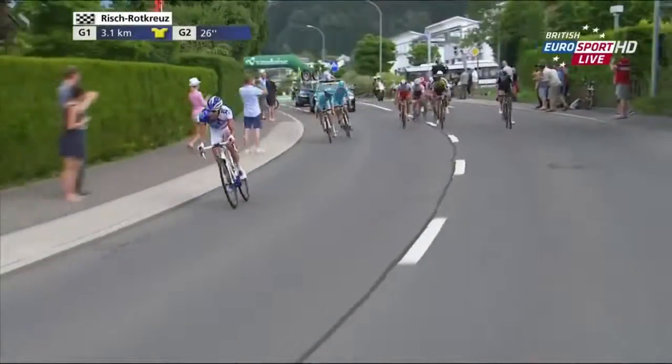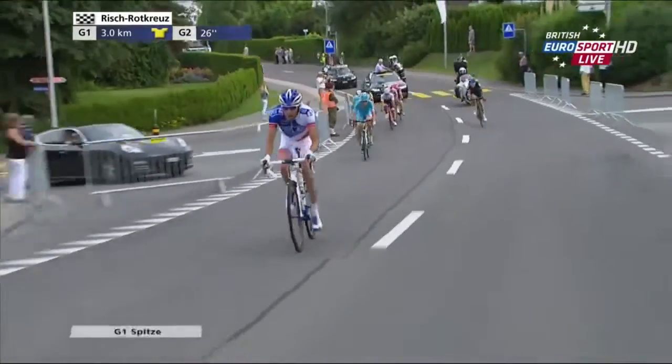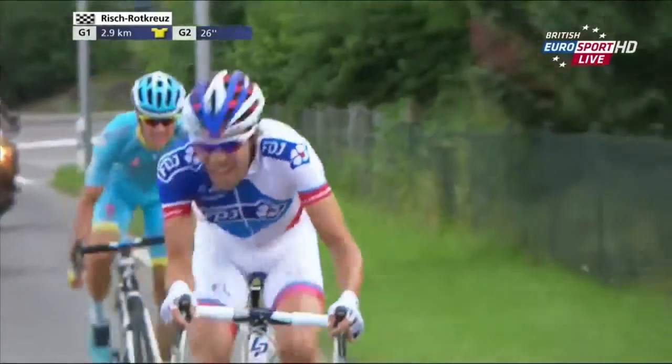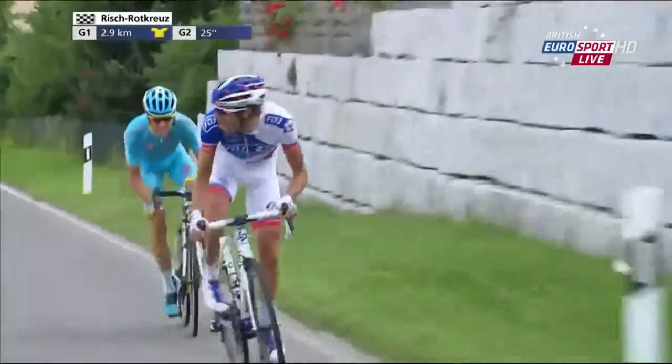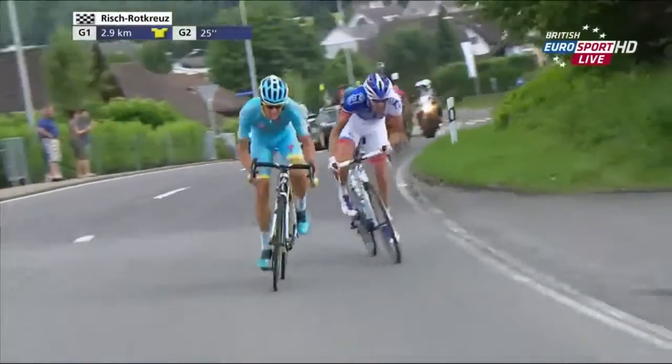Who's going to chase this one? Thibaut Pinot decides to try his luck. He's not going to wait for a sprint. Has a little look over his shoulder, realises that he's got a gap. Jakob Fuglsang goes across to him, and a little gap left there by his teammate Lopez Moreno, and that could well be the encouragement for these two riders to go for it.